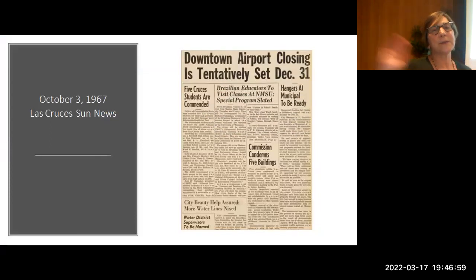So between the period of the mid-50s into the mid-60s, Las Cruces is growing. Developments are being built. They're being built on the east side of town, and the airport's there. And so starting probably around 1961, actually, the city started thinking, we really got to close this airport down. It's just not meeting our needs there. We have the West Airport. We don't need this other one. So they finally made the decision by 1967 that the airport was done. They were going to close it.